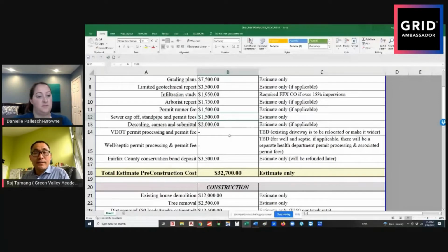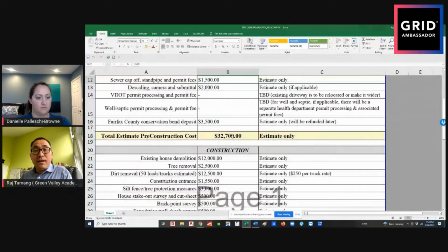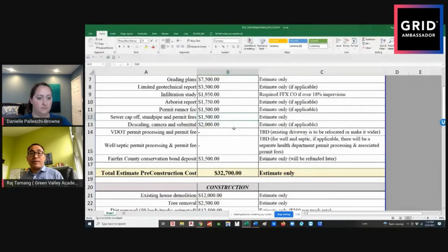Does that also have to be done for gas lines as well? Yeah, so you do. That's another one. I don't have it here, but existing utilities, which is gas and water, need to be disconnected. Usually it doesn't cost anything. The reason I didn't add it here is that when you have to disconnect the gas, you just tell them you want to disconnect. You fill out the form, and they will just do it. There is no additional cost to it usually.